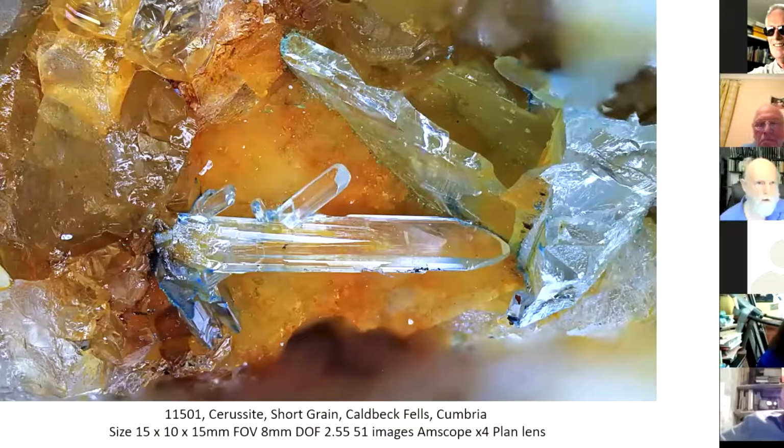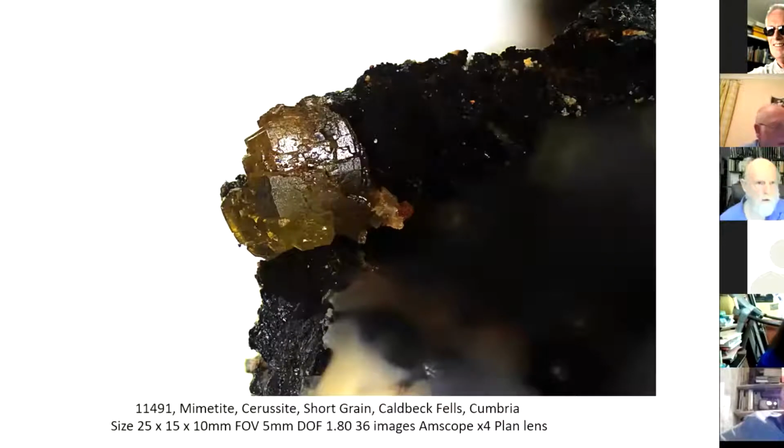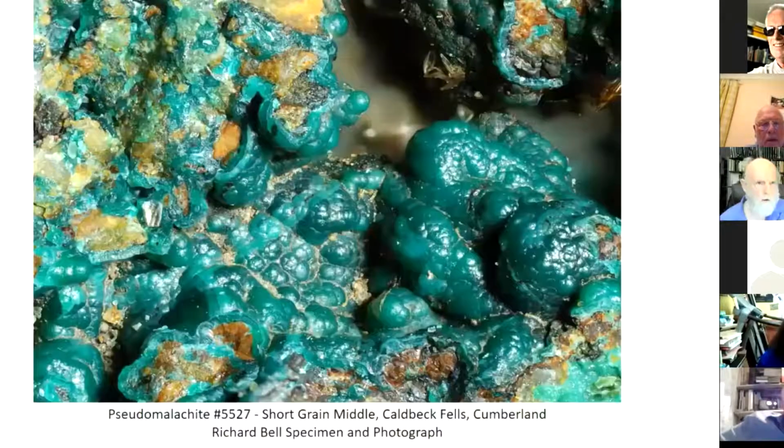Ceresite. Another ceresite. Mimetite. And another mimetite in a sort of matte. Richard Bell pseudomalachite. Lovely specimen. This is really waxy.